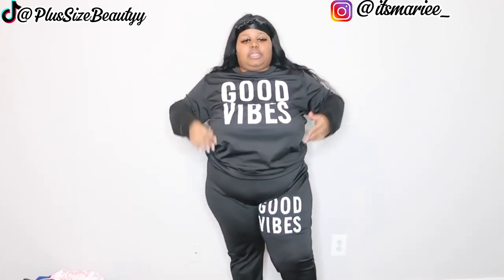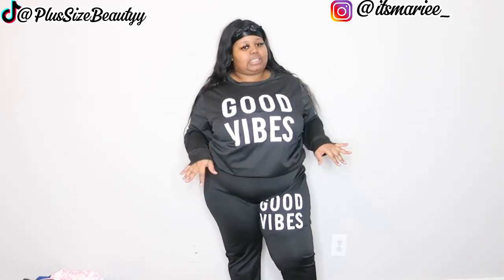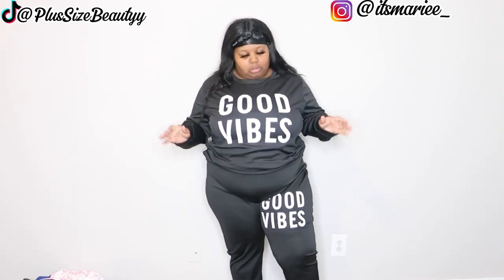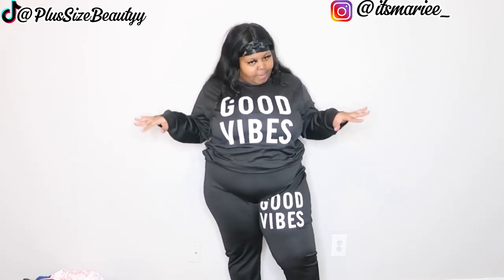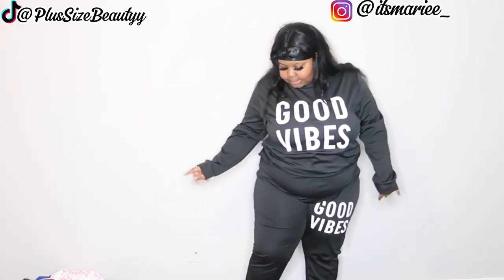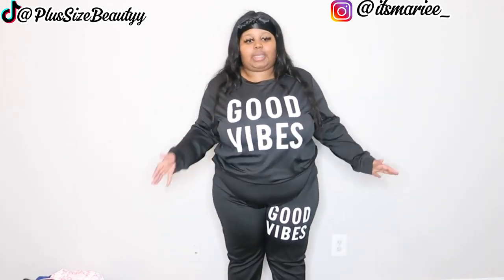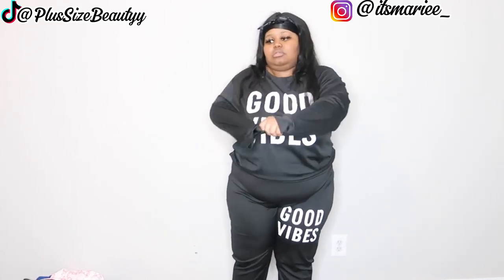Because you know sometimes of the year, you gain that little extra 5-10 pounds and you be needing stuff to still fit, but not look like this. So, ain't nothing wrong with a little extra space, okay? So I'll take it. I got some shirts that I'm gonna show y'all. So I'm gonna keep these pants on and show y'all the tops.